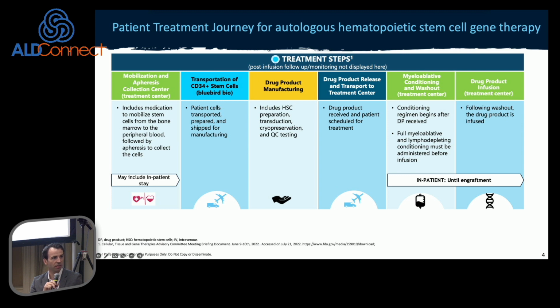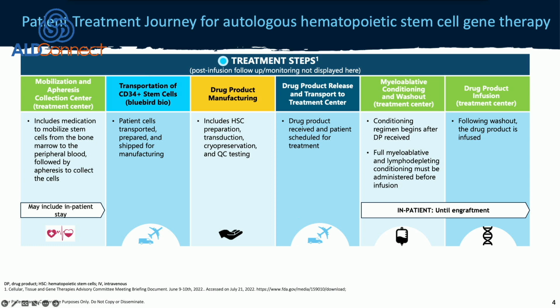At the end of the manufacturing process, the cells are frozen and a battery of tests are performed to make sure that the product meets the specifications. And if the product meets specifications, then it's released, shipped to the treatment center, and once it's released there, the patient can come and can be prepared for the infusion. This preparation entails full myeloablative and lymphodepleting conditioning, similar to an allogeneic stem cell transplantation. It's essentially meant to make space in the bone marrow for the cells to engraft. There has to be some time for those conditioning agents to leave the body again before infusion of the drug product. And the hospital stay typically goes from a few days before conditioning until after the neutrophils have engrafted.